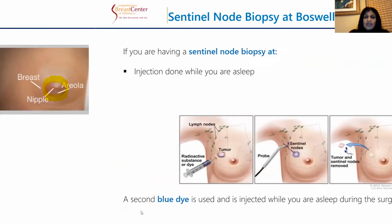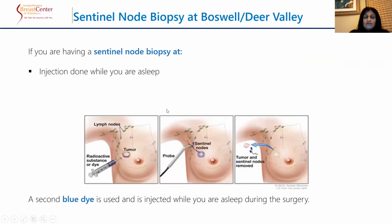Remember, the blue dye can cause your urine and stools to be blue-green after surgery, so don't let that alarm you. If you're having your sentinel node done, or if you're having your surgery done at Boswell or Deer Valley, both injections are done while you're asleep, so you don't need any cream.